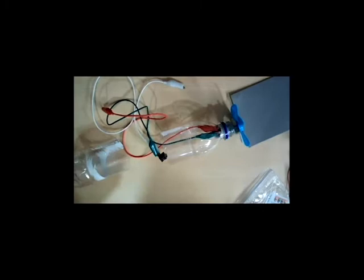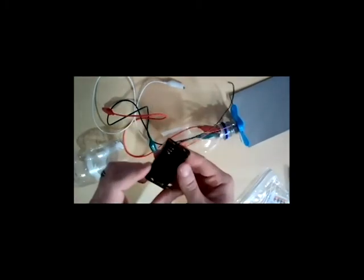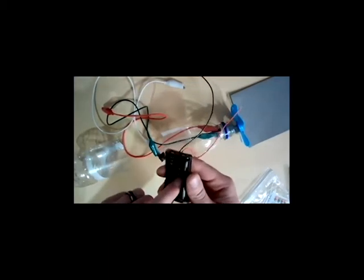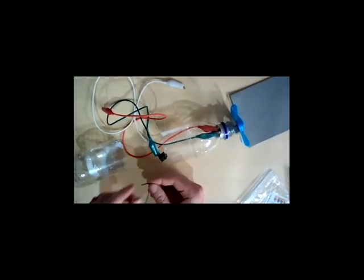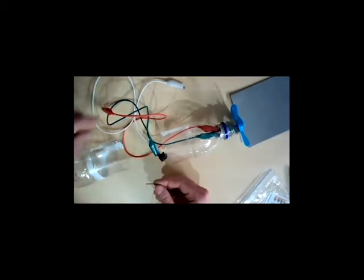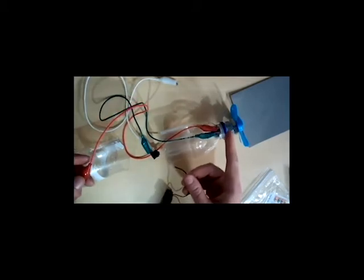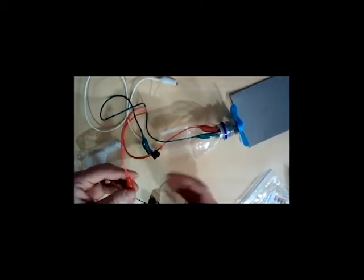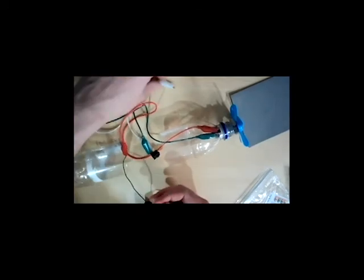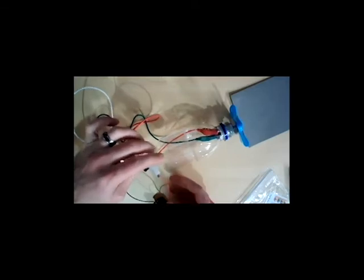So the next thing is you want to connect it to your battery holder. Now you don't want to put in batteries until the very end, just to be safe. Okay? So you have two ends. You have this red one that's connected to the fan, and you want to connect it to either side of the wire. And then you have the white one that's connected to the other wire, like so.